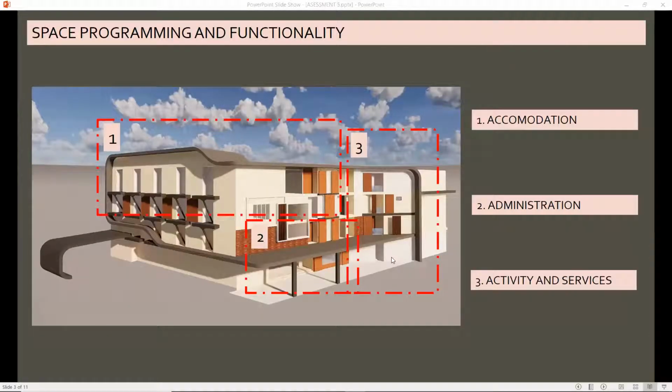So basically, the building that I designed is divided into three spaces, which are accommodation, administration, and also activity and services. These three spaces are located near the main staircase. At the center of this main staircase, which is connected to the three spaces, it will be easy for the user to not walk too far.